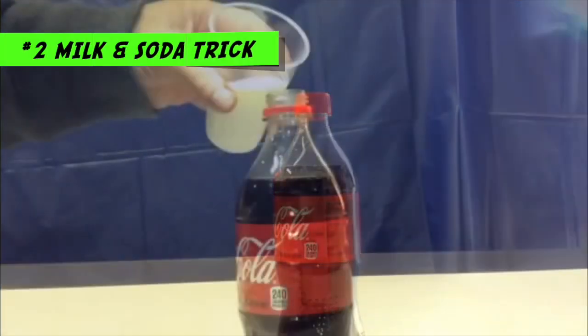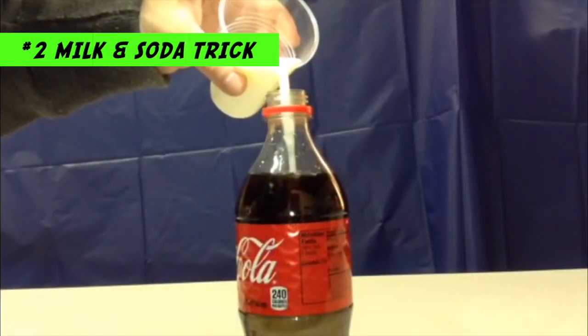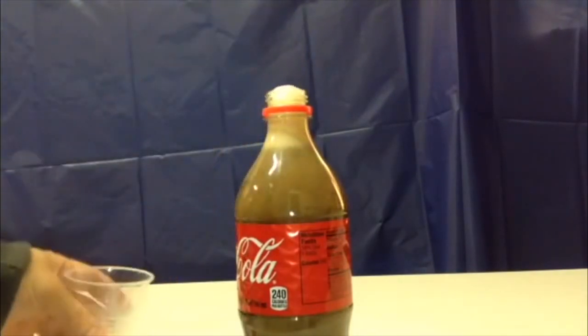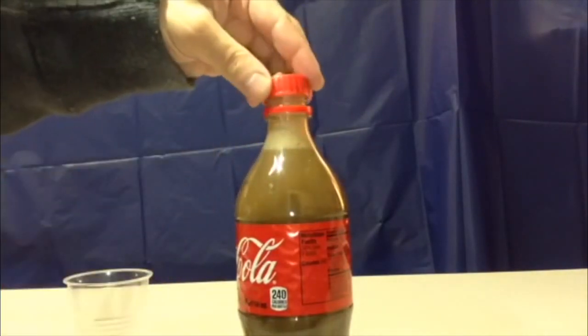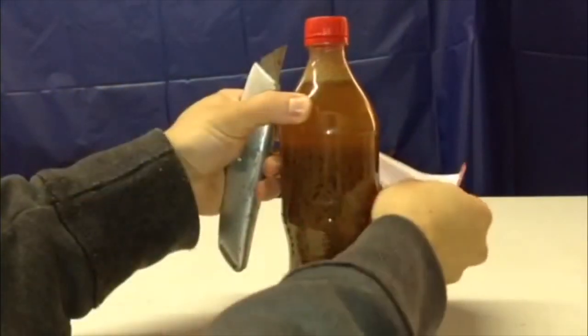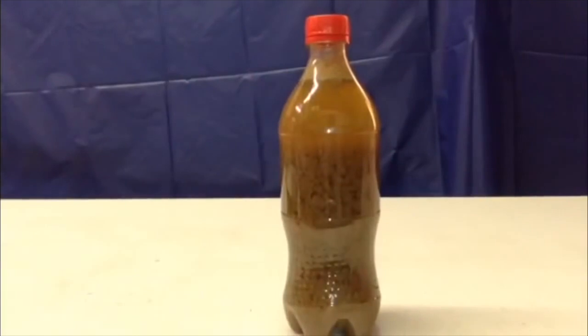You might be surprised to see what happens when you add 2% milk to a 20-ounce bottle of Coke. Just fill the milk up to the top of the bottle, put the cap on, and take the label off so you can see the reaction. Wait about 30 minutes, and look what happens.